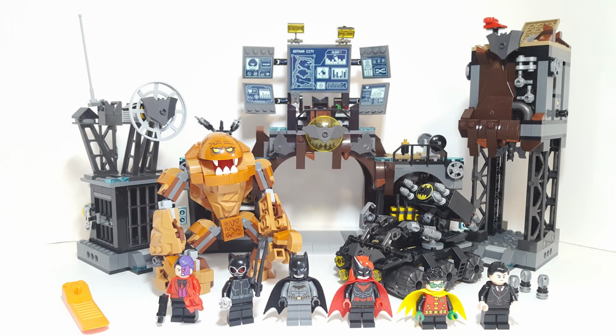Well, there you have it, everyone. That is the Batcave Clayface Invasion set. And as far as Batcave sets go, I quite like it. I've been doing top 10 lists recently, and I definitely think that could be its own category. We've gotten a lot of Batcaves over the years, so it'll be fun to maybe sit down and do a top 10 of that.